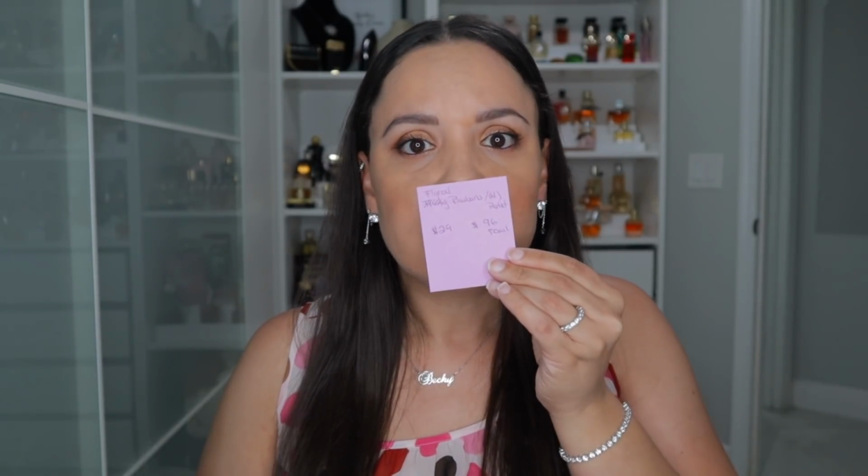I've tested this on multiple occasions, like at night walking the dogs when it's really hot, and then just working from home. And the only way I could get the rhubarb note to be a little bit louder in Marc Jacobs was to overspray, but even then it again falls more in the background. It's not completely gone, but it's not the star of the show.